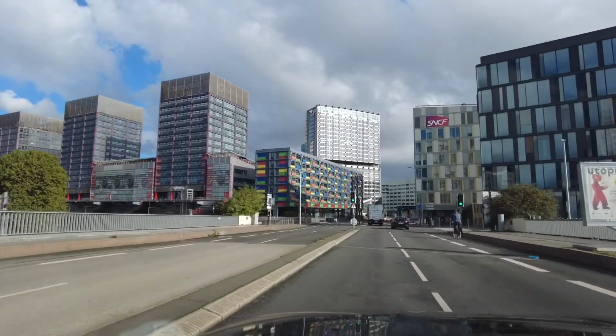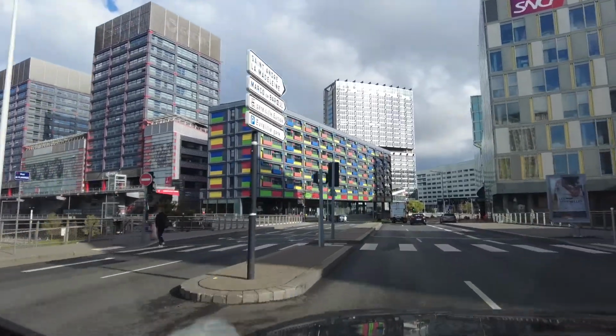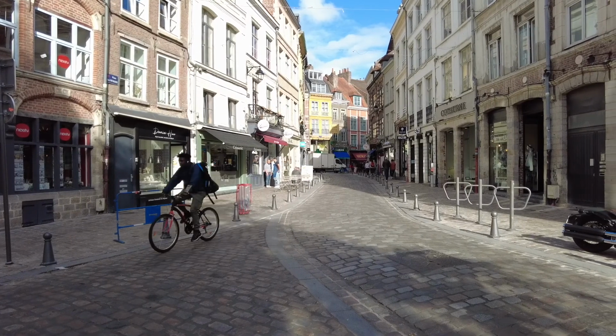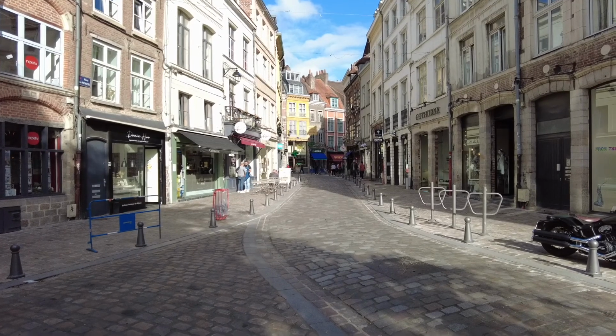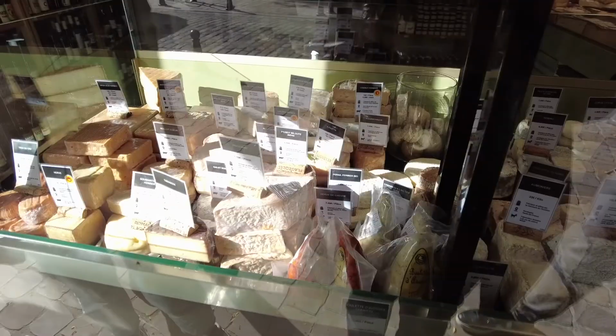Lille is a very modern city outside the city center. There are a lot of headquarters of large French companies located in Lille, so it's a pretty rich city, and the old town is just beautiful. This, in my opinion, is the most beautiful street.